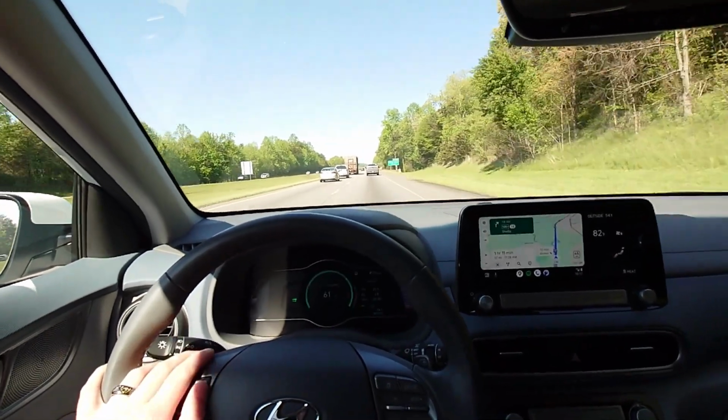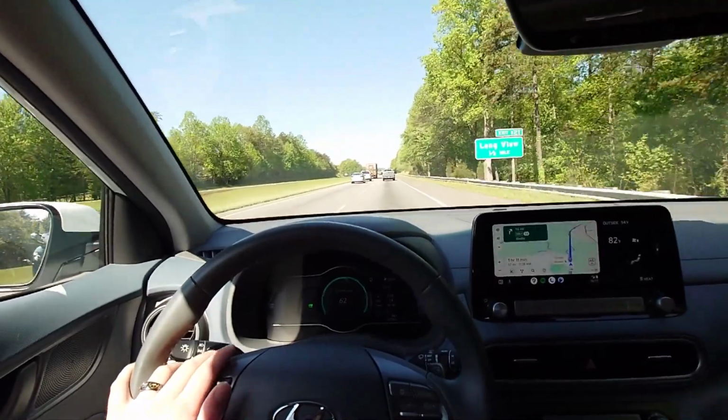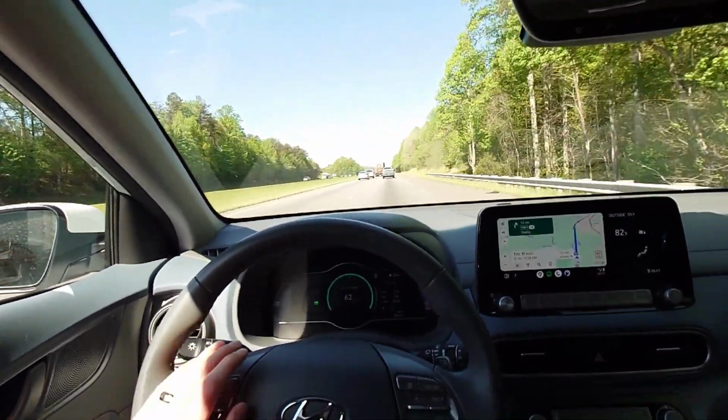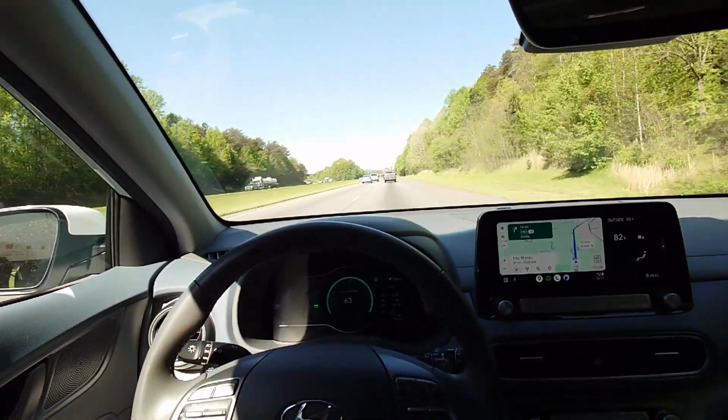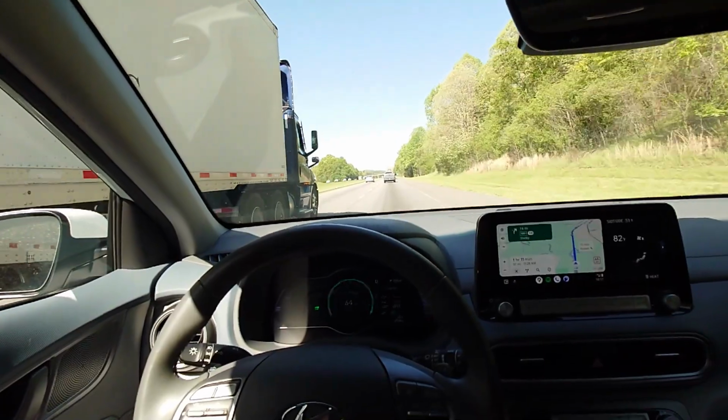But at the end of the day, the Hyundai Kona EV, whether it is an Ultimate or a Limited or an SEL or whatever trim level it is, for the first gen Kona EVs, to my knowledge, has the exact same motor and the exact same battery, so they all get pretty much the same amount of range.